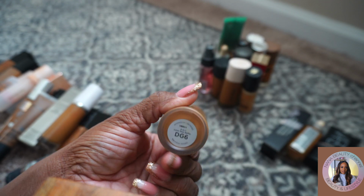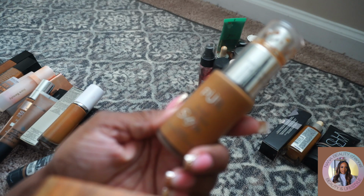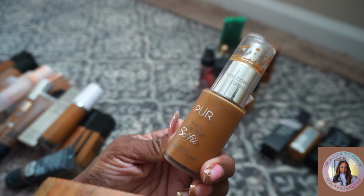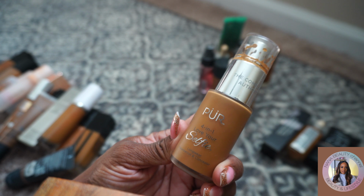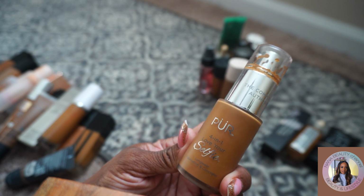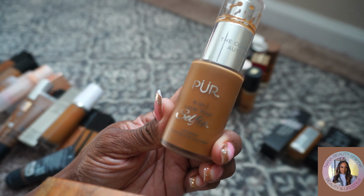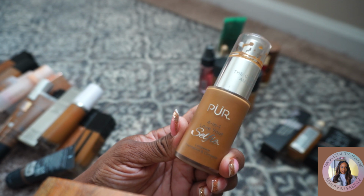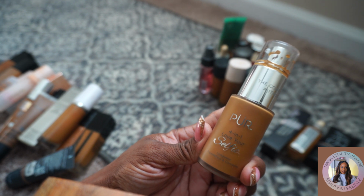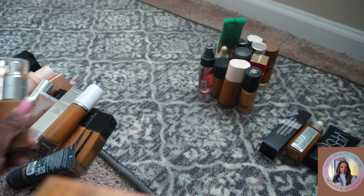And last but not least is this Pure 4-in-1 Love Your Selfie Longwear Foundation, and this is in the shade DG6. Ooh, I jumped hoops to find my shade when I was looking for this foundation. I probably tried this one like 3 or 4 times trying to get my right shade. This is everything you need it to be, want it to be. If you have never tried the Pure makeup line, I love this stuff. I want to say it's probably like $30 or maybe $40. I don't know, but either way, this is going in my love pile. I love every single thing about this foundation.